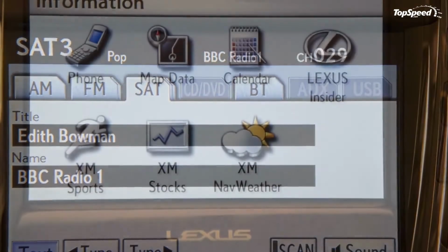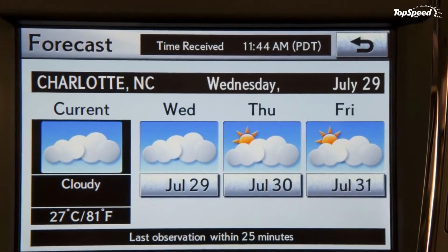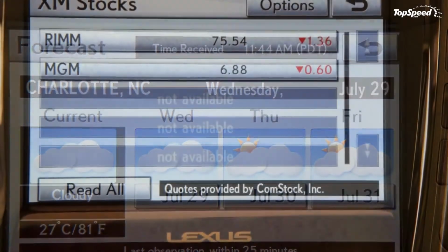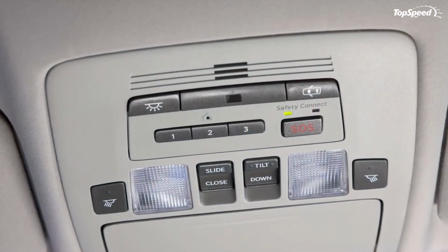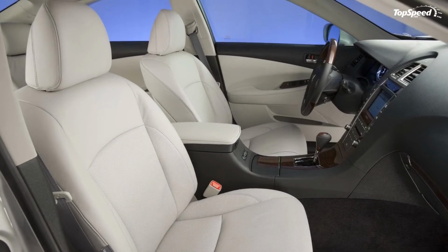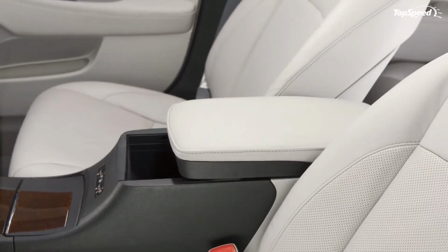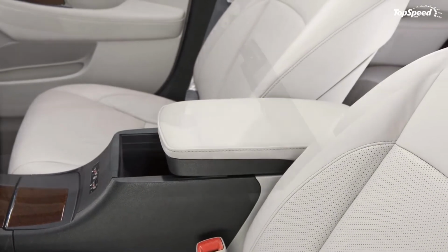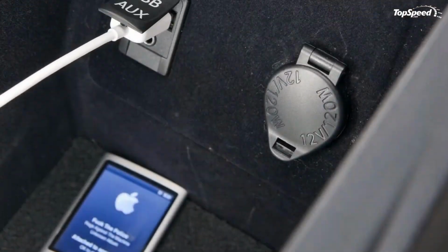Lexus Inform with Safety Connect. The Lexus S350 offers an all-new telematics system, Lexus Inform with Safety Connect, available by subscription. Complimentary one-year trial subscriptions are included on all purchases of new Lexus vehicles equipped with these features. Both the Lexus Inform and the Safety Connect Response Center operate 24 hours a day, 7 days a week, every day of the year.